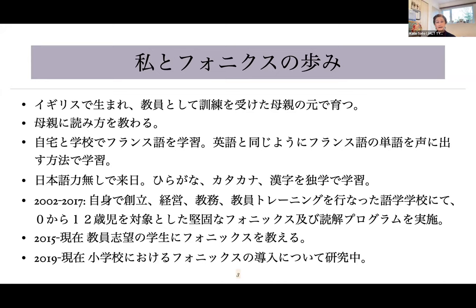And when I came back to Japan in 2002, I founded my own school for children from 0 to 12 years old. I trained my own teachers in the school. I created my own curriculum. And after that, I was sucked into university teaching in 2015, and I started to teach the pre-service teachers. And now I no longer have my school. I'm focusing on the research.